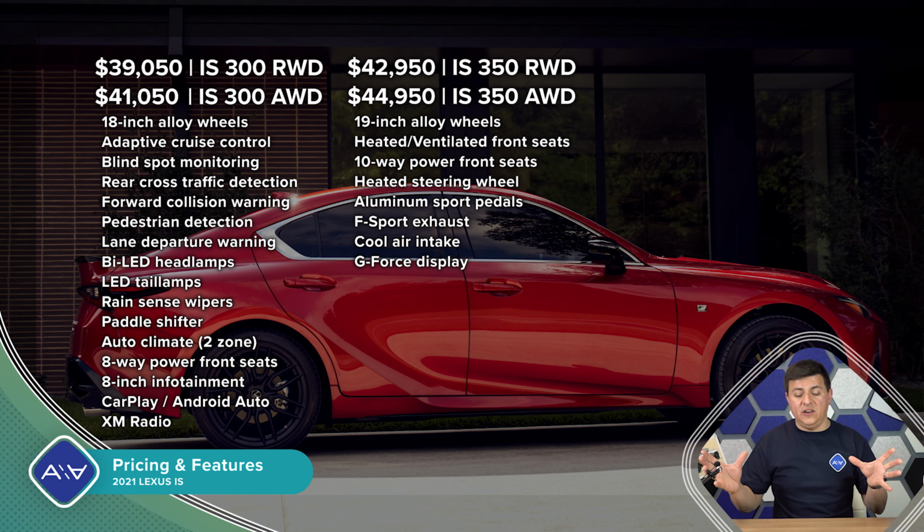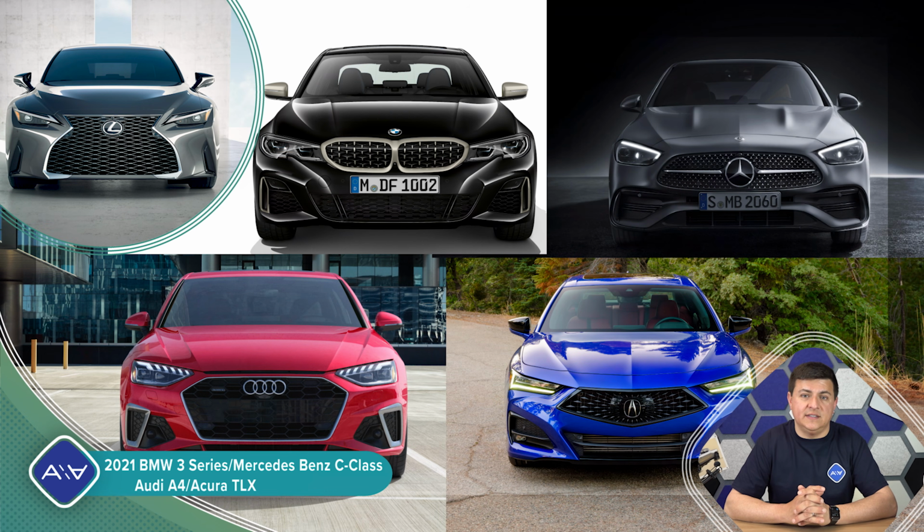Now, with this realigned world, where the base IS is more of a Mercedes-Benz CLA, Audi A3, or BMW 2 Series Grand Coupe competitor, and then the IS 350 is more of a BMW 330i, C300, or perhaps a 4 Series competitor, now the IS lineup makes a little bit more sense in some ways.